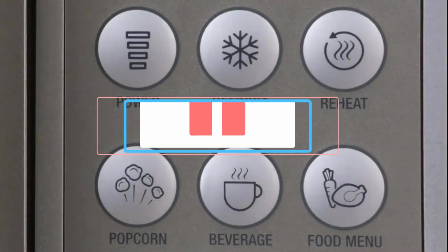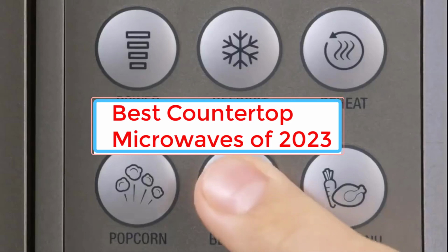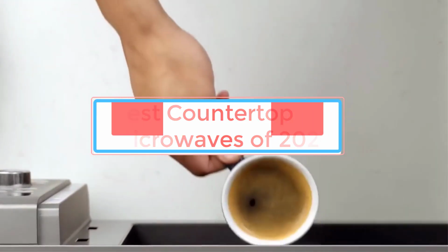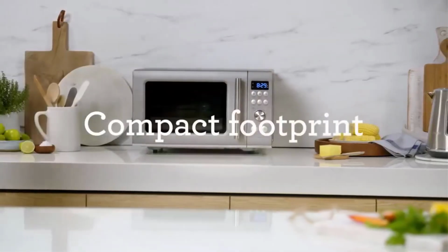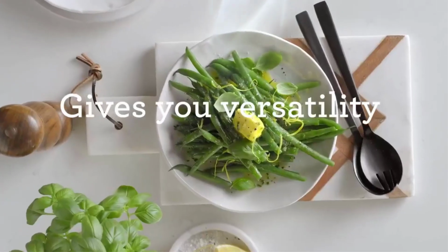Whether you have limited time, a lack of skills in the kitchen, or just need to easily reheat your leftovers, there are plenty of reasons we rely on microwaves. They're a kitchen staple, but that doesn't mean that they're all created equally. There are a few considerations to think about when you're looking for a countertop microwave.